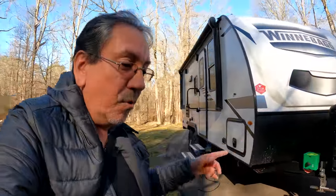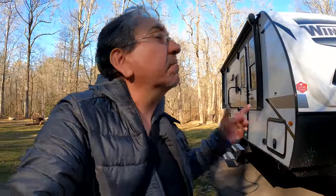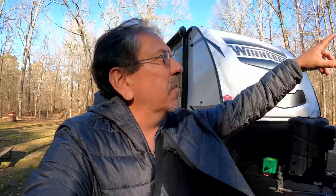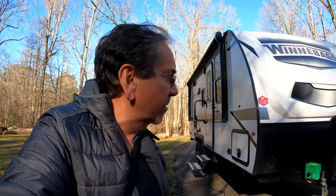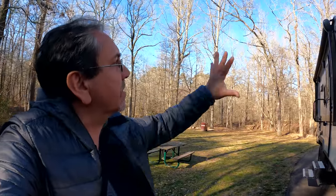Miraculously, our ISP, Mint, which goes through T-Mobile, is working well. But I decided to whip out the cell phone booster too. And with this one, we're getting decent AT&T and a tiny little bit of Visible, which goes through Verizon. So basically, we have the three networks here. So we're going to be able to work tonight, maybe even watch some TV.